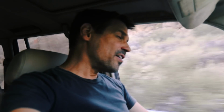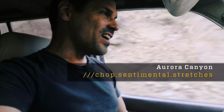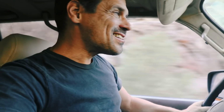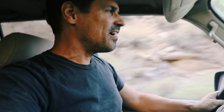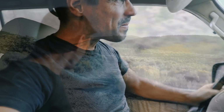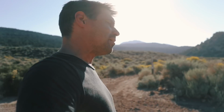This is my first trek down this canyon. What a treat, man. This ended up being just a gorgeous canyon, and surrounded by history. You're starting at the Bodie Ghost Town, and you can feel it out here. It has been an amazing drive.